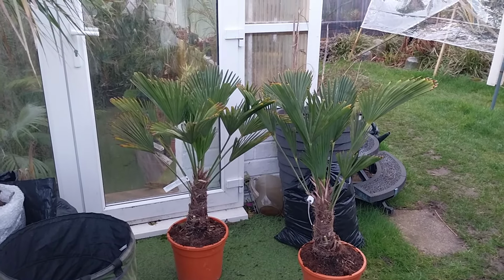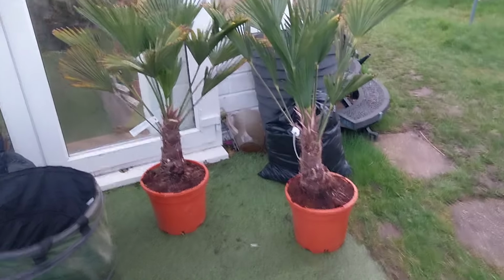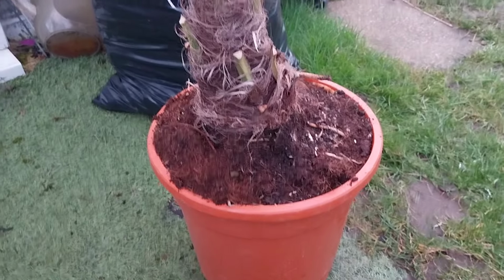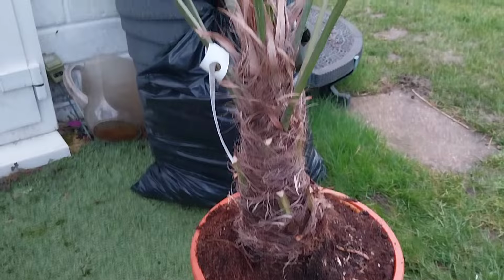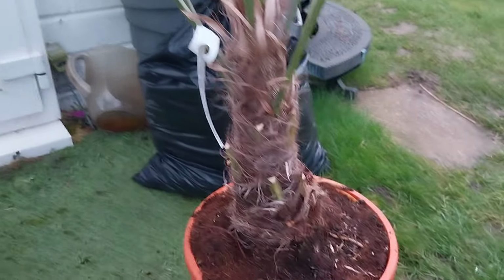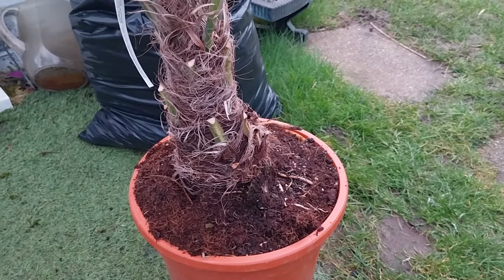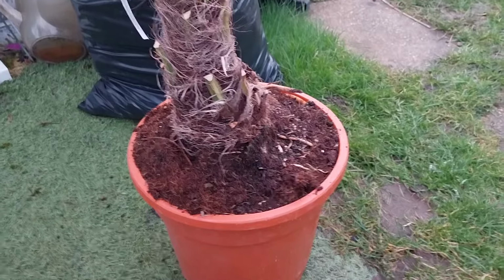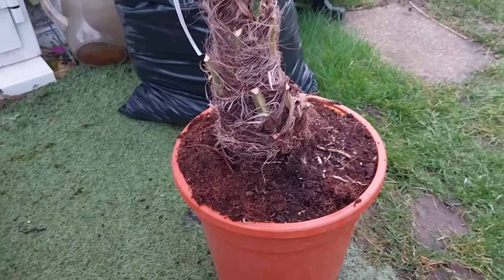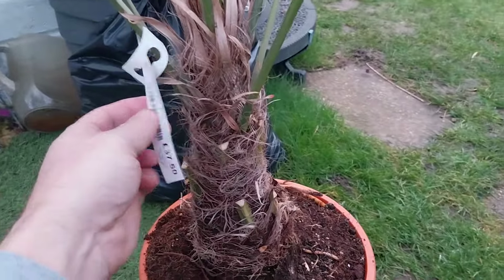These are fairly slow, so yeah, I think they're about 10-litre pots, and they're just over a foot of trunk each, both very similar size. Obviously, by the looks of it, been field grown and dug up, potted up fairly freshly. You can see a lot of roots on the surface, but don't let that put you off, because the price is pretty good for a waggy.